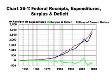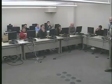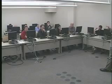And we had substantial deficits until when? Late 80s. Until when? More than just the late 80s. We had substantial deficits until the late 90s. And what happened in the late 90s?